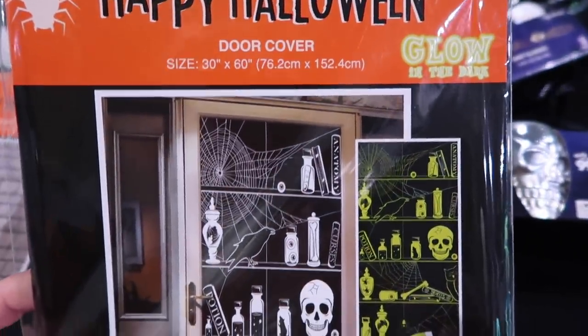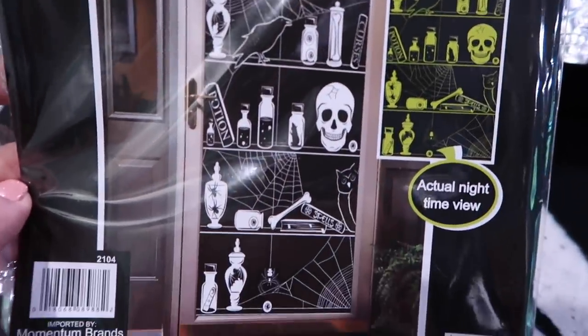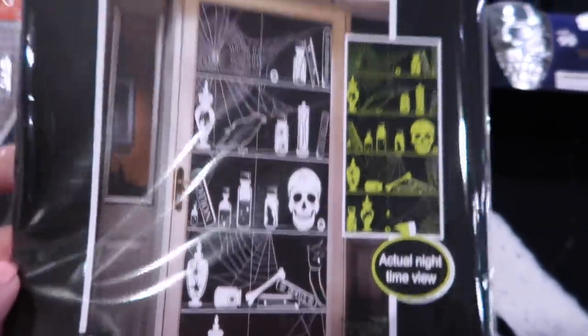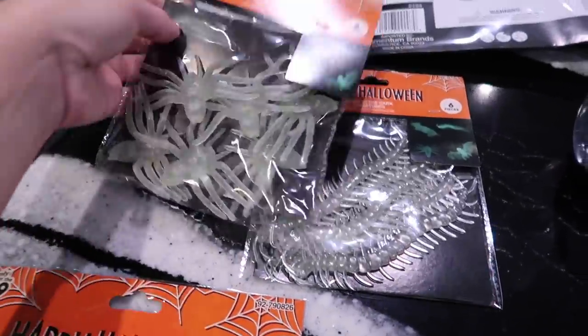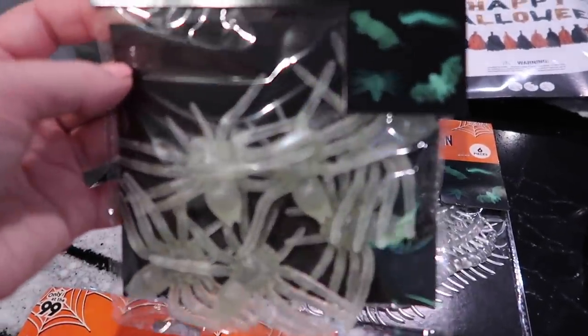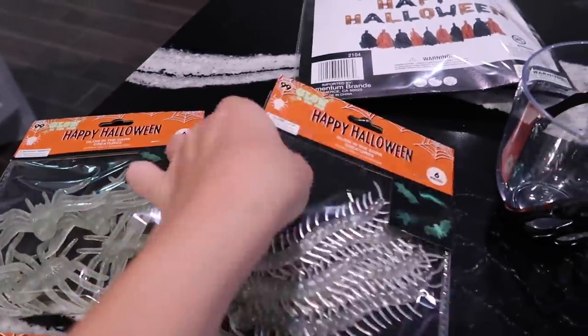It's usually where I store the bins and stuff that I'm going to put everything away on. So I'm going to try this out on that door, but it looks really fun. So I got this. These were 99 cents. These fun little glow creatures. So this is the spider ones, and these are the centipede.